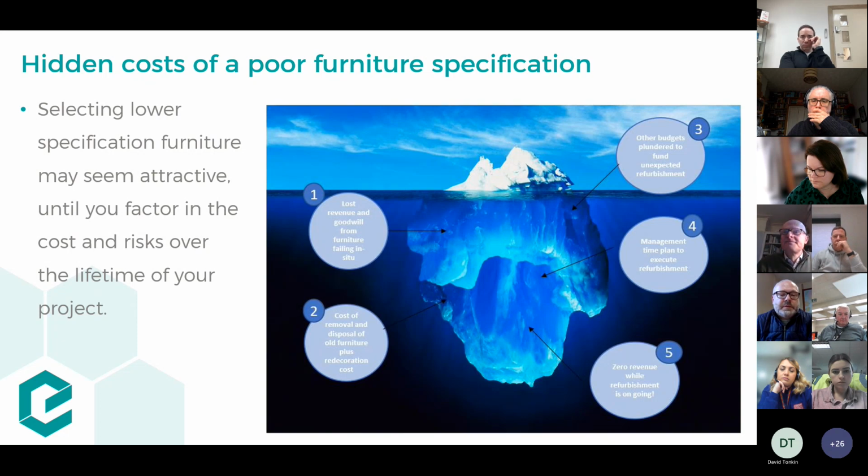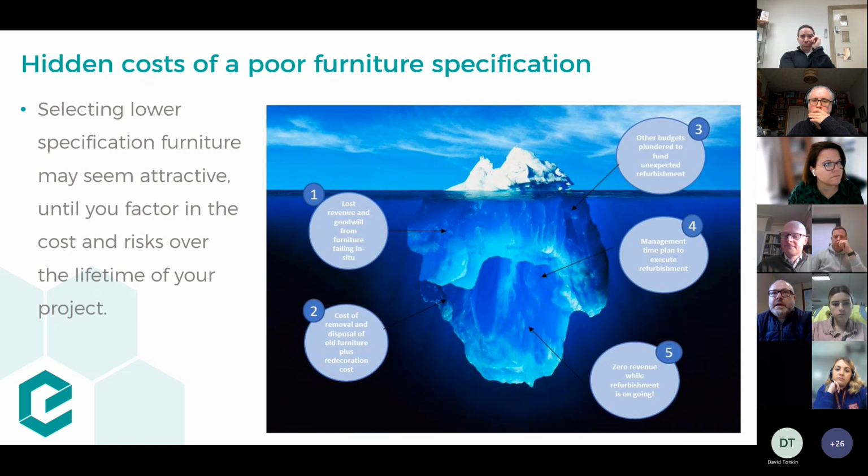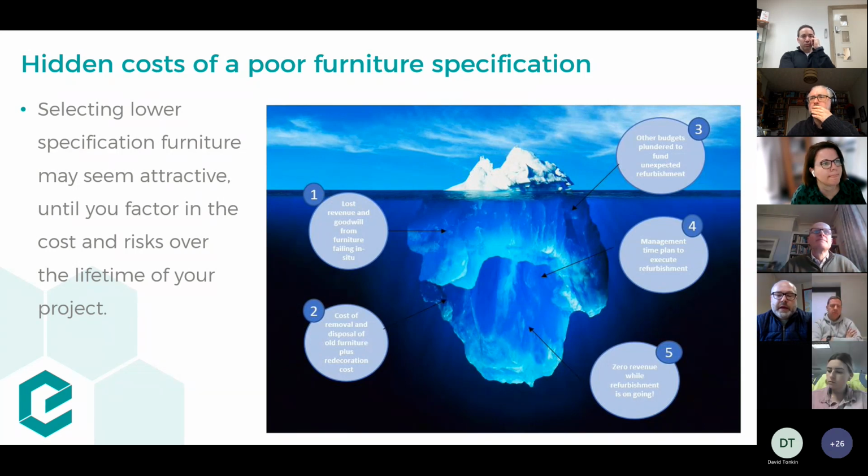Yeah, absolutely. At the end of the day, you want to get the furniture that best suits a particular instance or circumstance. So it's important that the furniture specification is correct.